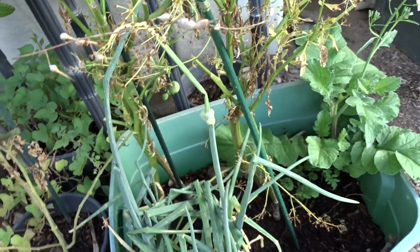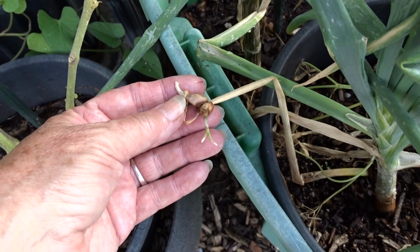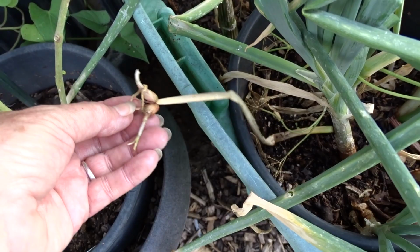Now see, I've got to get this planted right away because they don't store. See how it turned brown? And they're turning brown. One of them might be dried out. I've got to go through and collect more. I've been collecting them and setting up nurseries.